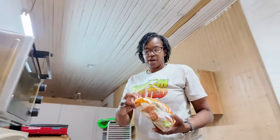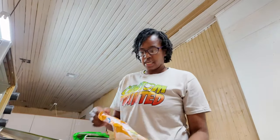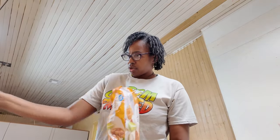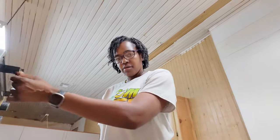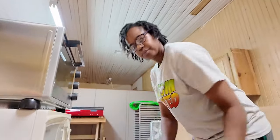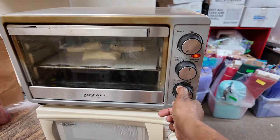So this is what I'm having right here. Some burritos. Just something quick and easy for over here. So I'm just gonna toss 3 of them in here. And I only have 2 left. So next time I'll only have 2 of them in there. So we're gonna put that thing on 20 minutes right here.